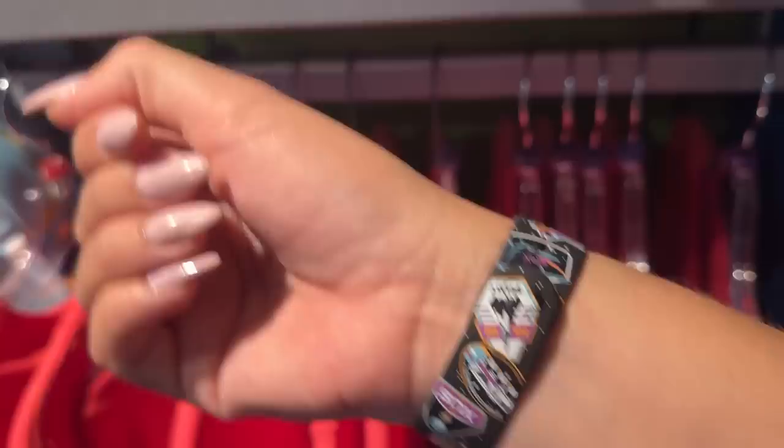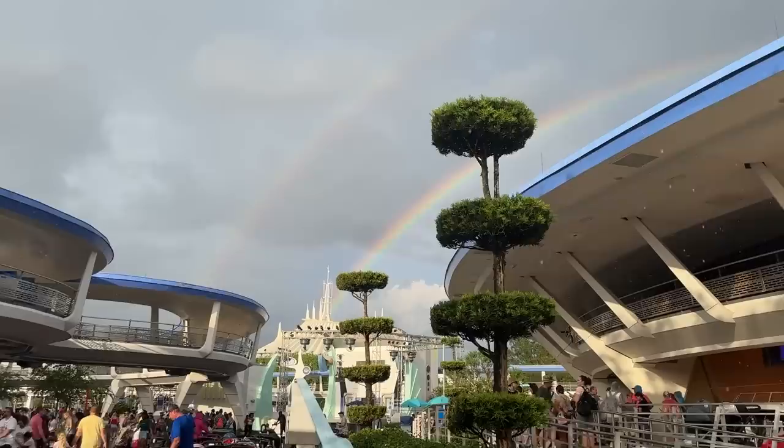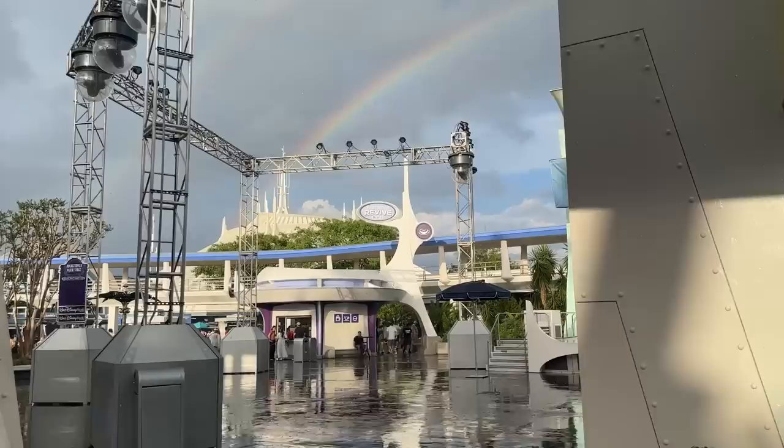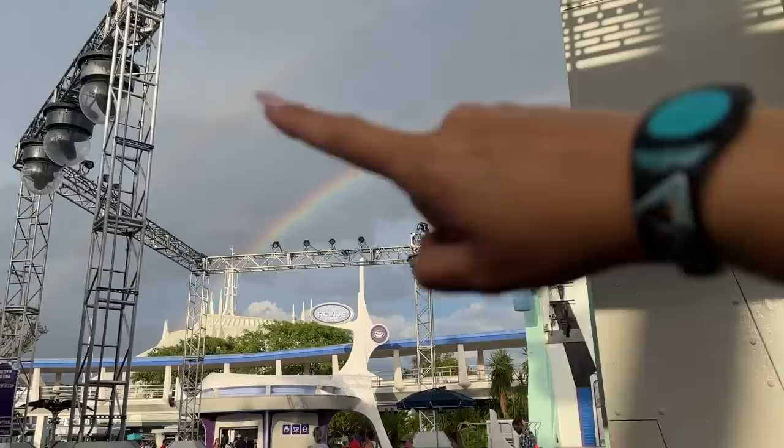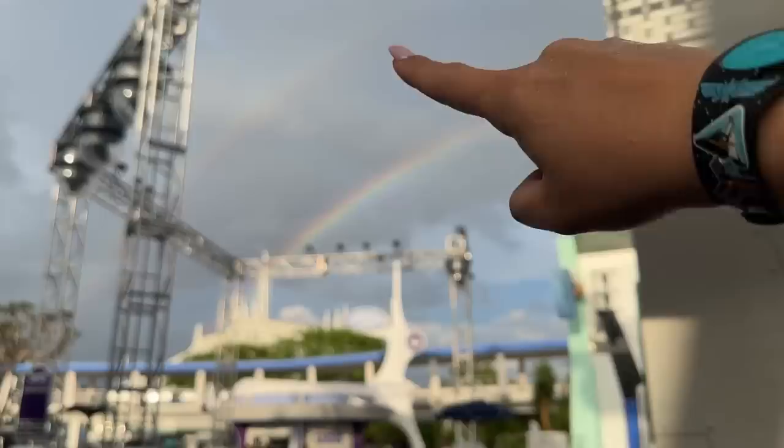All right, it pretty much stopped raining. Look at the rainbow! Oh my gosh, it's so beautiful. It's coming from Space Mountain, where we're headed right now. Truly though, you can never trust the weather in Florida. I looked today, it had a 0% chance of rain. But it's literally just this one cloud. You can see beautiful blue sky right over there. Just this one angry cloud. But look at that pretty rainbow we get. There's actually two. It's a double rainbow.